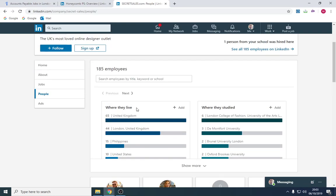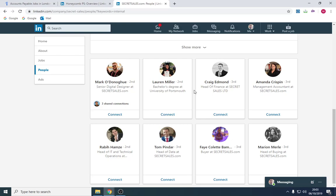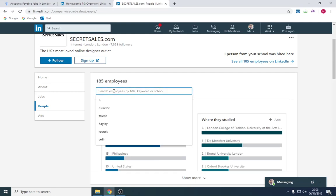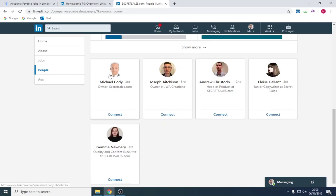What you want to look for is, for one, whether they've got an internal recruiter. So just type in internal. And it doesn't look like they've got an internal recruiter. So your best bet will probably be the owner, who you'd want to target in a potential cold email. With an e-commerce website, it'd probably be hard to get into. So this person, Michael, would potentially be the owner.